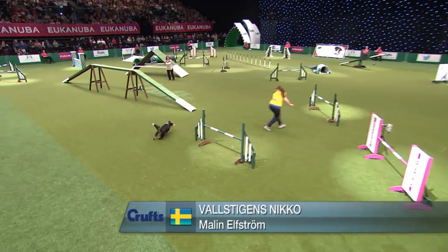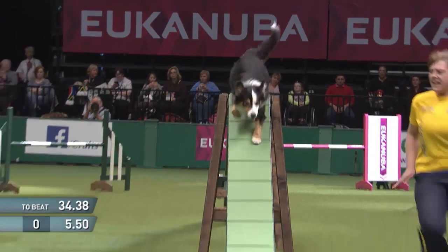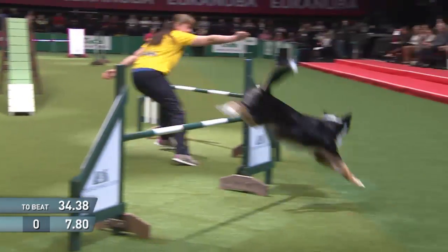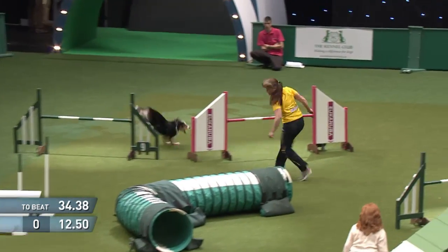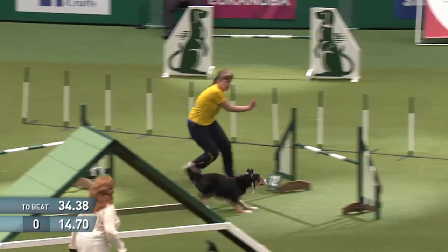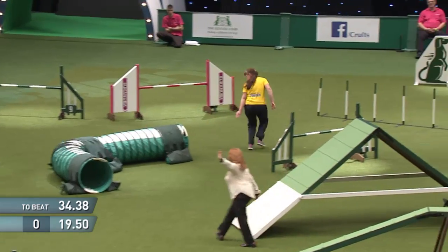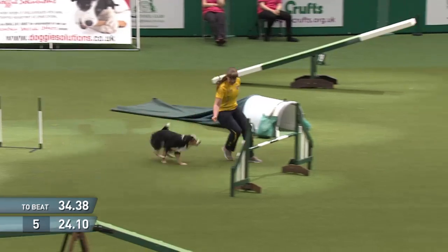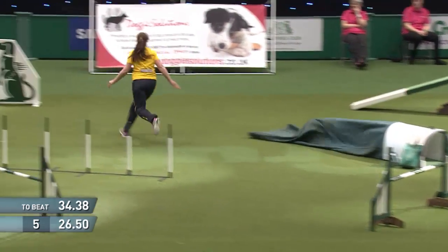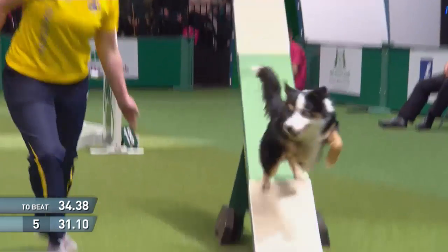So a Swedish competitor now, Malin Elfstrom from Sweden with Nick, his 5-year-old border collie dog, and a great start. Very quick. Swedish finish and Norwegian champion. Second time taking part in the international championship here at Crufts. This is good. Oh, jump off. Two came off the A-frame. Commentator's curse, Peter, but it is going well. She just needs to avoid this dreaded X. They'll qualify for the final. And they start with a clean sheet in the final.